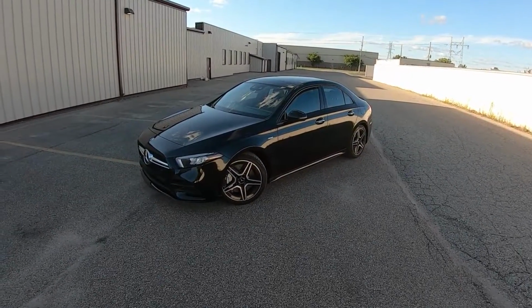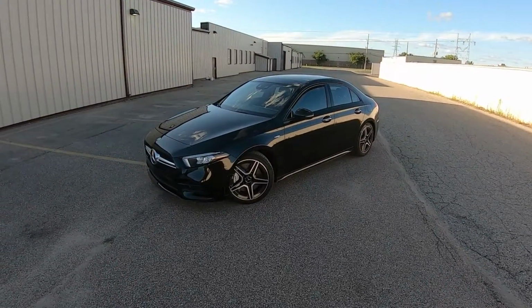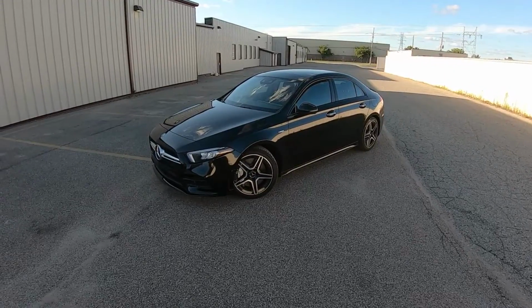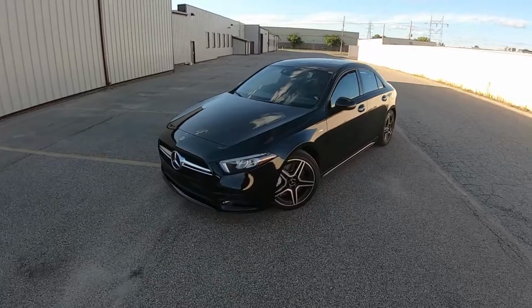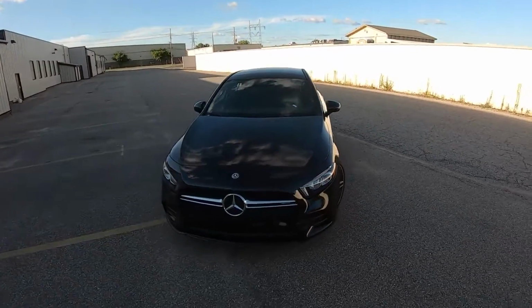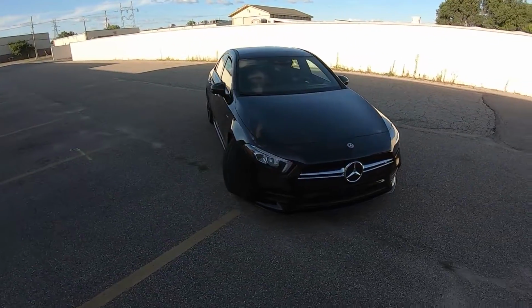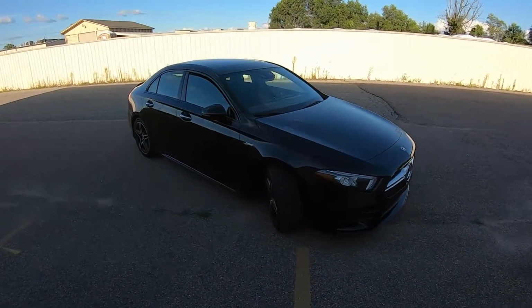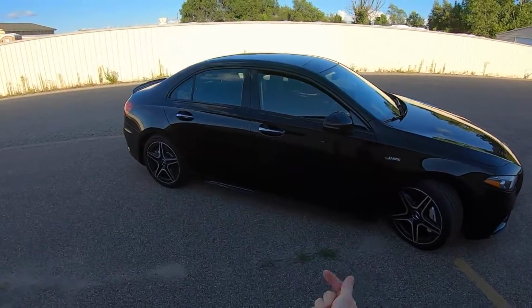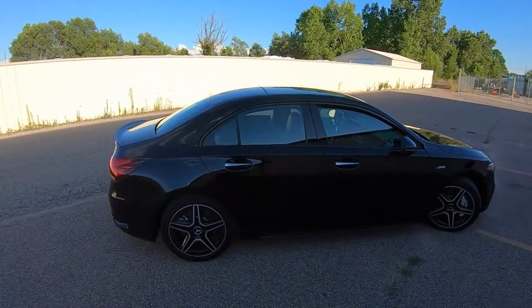Hey everybody, it's Charlie from Daily Motor, and today we've got Mercedes' little pocket rocket, the A35 AMG. We're gonna go around, take a look at this car, everything it's got to offer, take it for a test drive, talk about all of its good things, its bad things, everything it's got going on, and just like this car, we're gonna make it a little bit snappy.